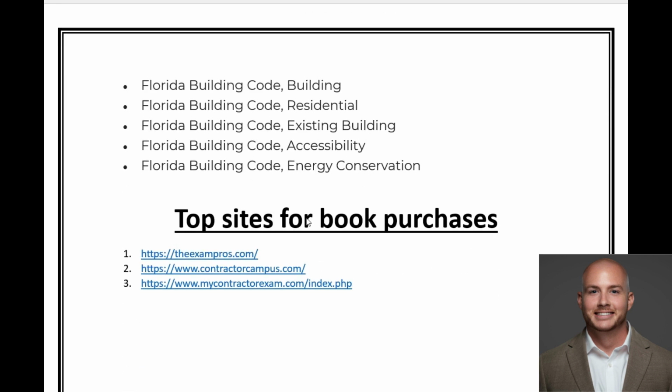All right. So these books you can find all over the place. You can find them used. You can find them new. There's a lot of different websites that have them. You can find them on Facebook Marketplace. Now, some of the exam companies that are helping people get their licenses, these are the three top ones, and they provide books. Each of them provides them with highlighted and tabbed options, which is going to be a little bit more.